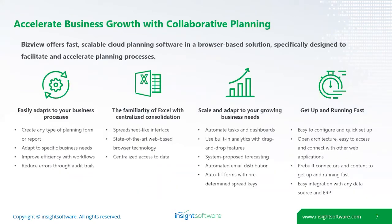Bizview offers fast, scalable cloud planning software in a browser-based solution that is specifically designed to facilitate and accelerate planning processes. It allows users to easily adapt their business processes by supporting the more advanced needs of mid-market organizations with modern, flexible technology that lets you handle any number of planning dimensions and easily integrates operational and financial models without sacrificing a level of granularity.